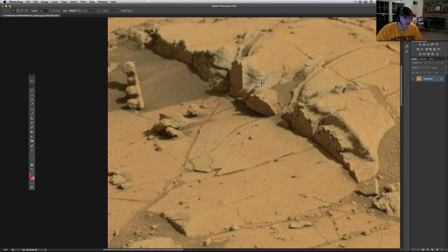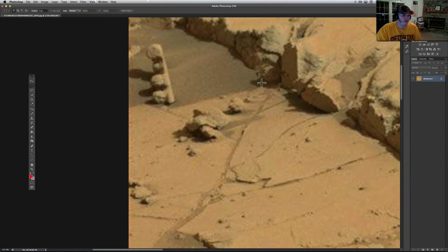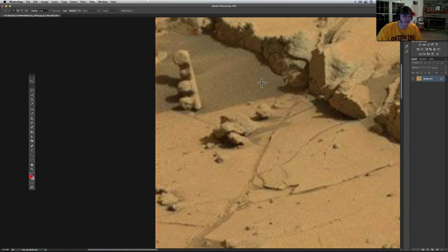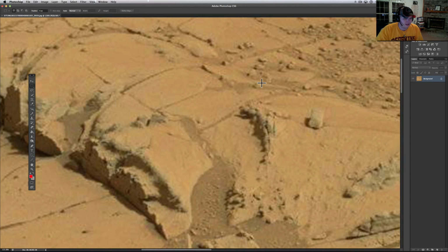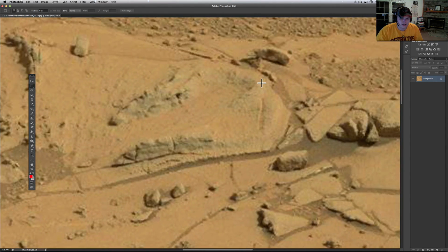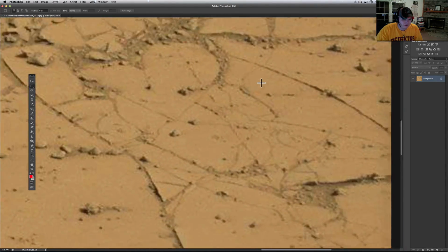You are looking at a Curiosity Rover photo, one of the new ones coming in, and hopefully right off the bat you see the anomaly. This was sent over to me by Chels, my buddy. He sends me all sorts of good stuff. Man, I got so many of you guys sending me good things. This is a fairly close-up shot. From what I can tell, they don't give you scale.